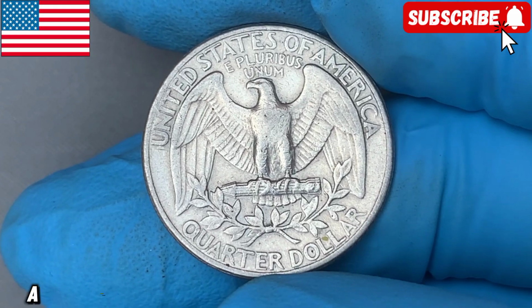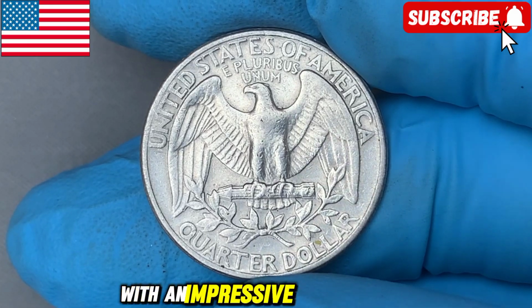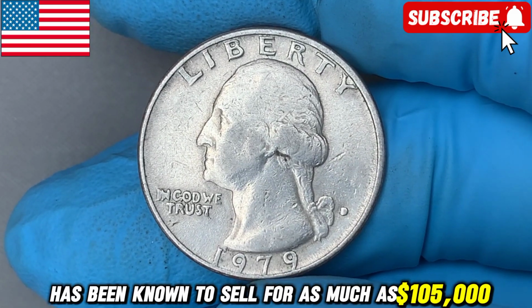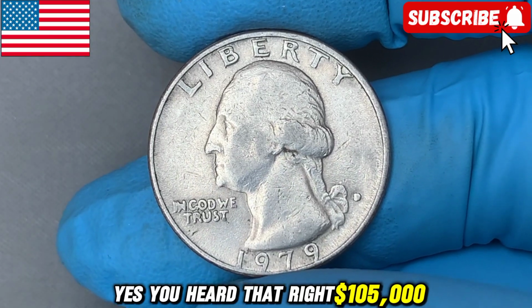In fact, a particularly rare and well-preserved 1979 quarter with an impressive minting error has been known to sell for as much as $105,000. Yes, you heard that right, $105,000.